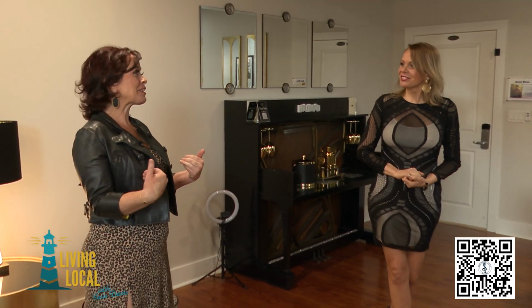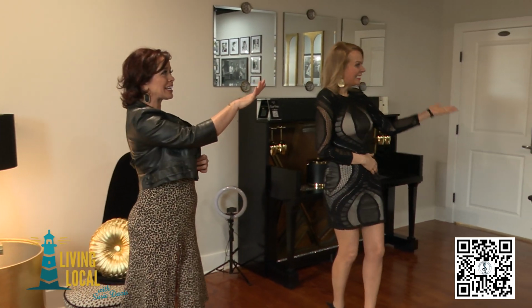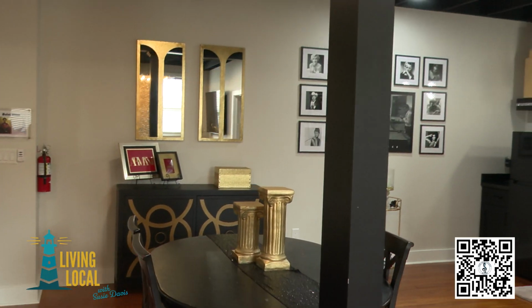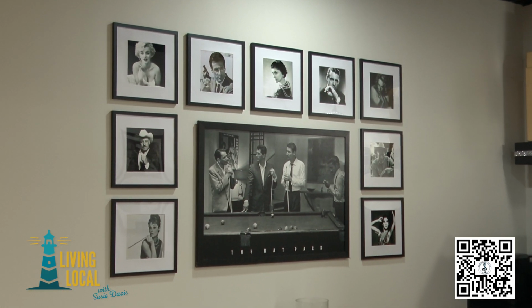Well, and as a Catholic, I can appreciate these saint names. So it is definitely Hollywood glam. You've got some old glam, and there are some new Hollywood figures inside of the portraits over the wall over there as well. And I thought that was really cool when I came in here the other day.